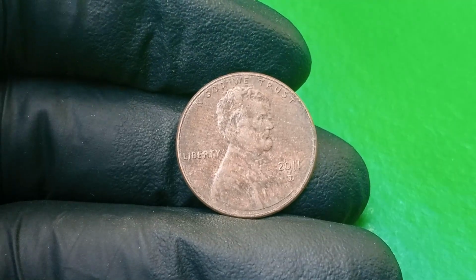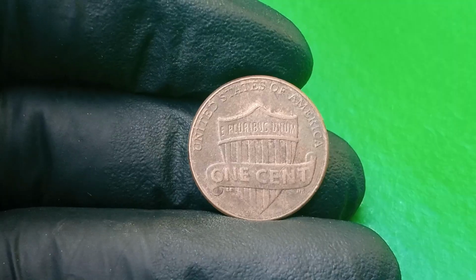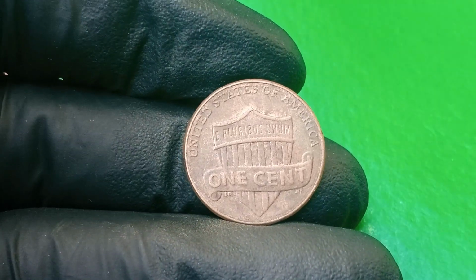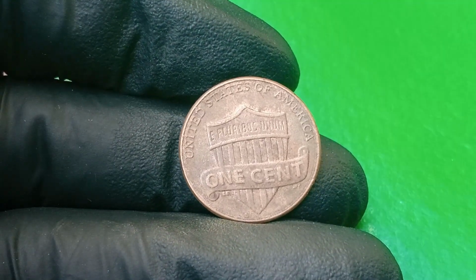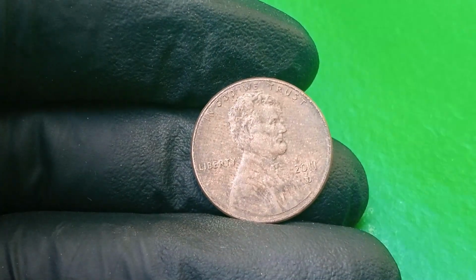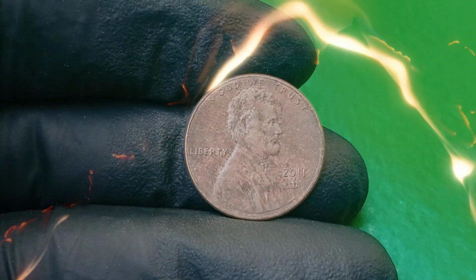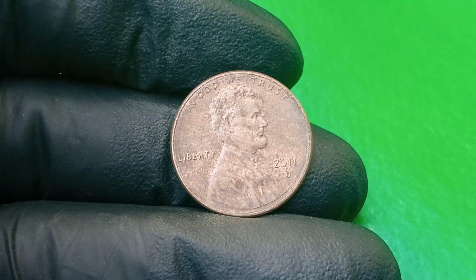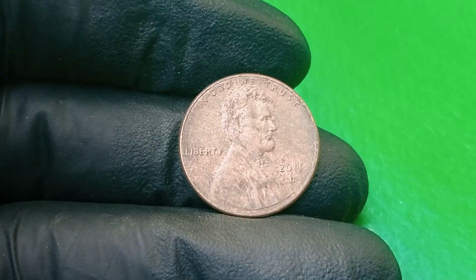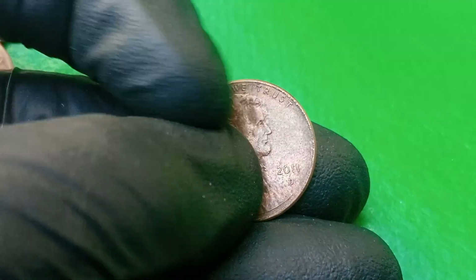Also die cracks. These are cracks in the die itself that transfer to the coin as raised lines or fissures, sometimes branching across the coin's surface. They are imperfections, indeed defects, but in rare cases they're prized, especially when they form dramatic patterns, like webbing, branches, or covering large parts of the coin. The stronger and more visible, the more likely the coin is interesting to error hunters. Now imagine a single 2011 D penny that combines several of these errors.